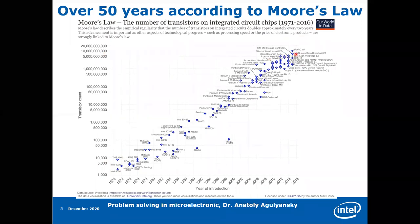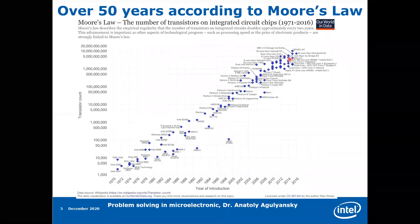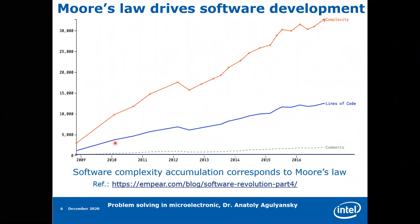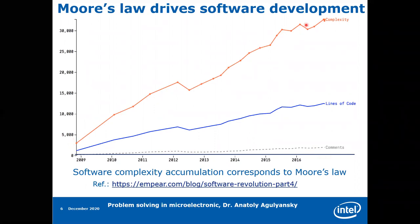Billions of transistors. If you think Moore's law is only about Intel or only about high tech, it's wrong. Moore's law affected everything. For instance, software. Please have a look at what happened to software. I'm not a software engineer, I just found these interesting graphs. There are parameters like complexity, lines of code, and comments, and you can see it follows Moore's law.